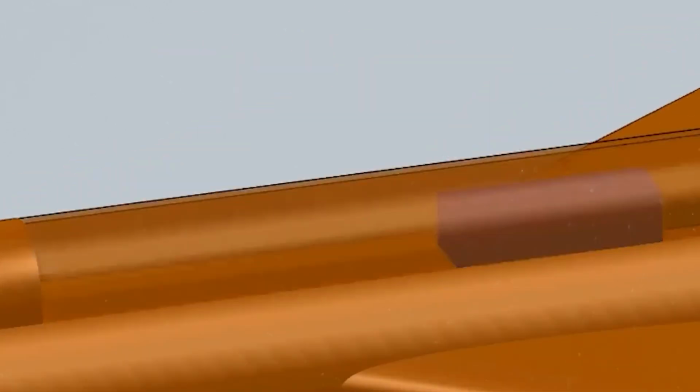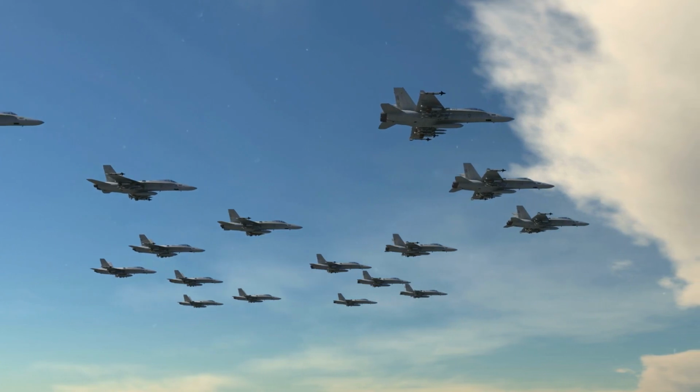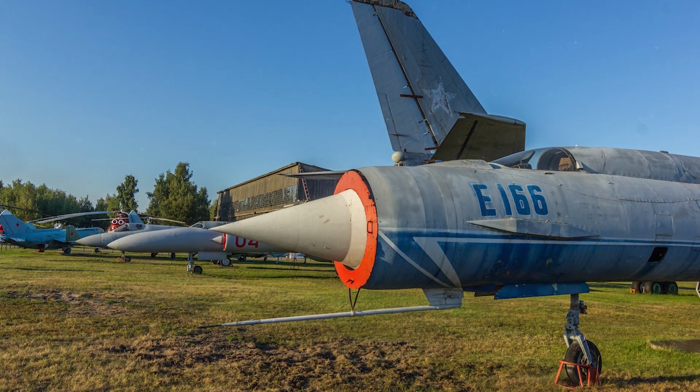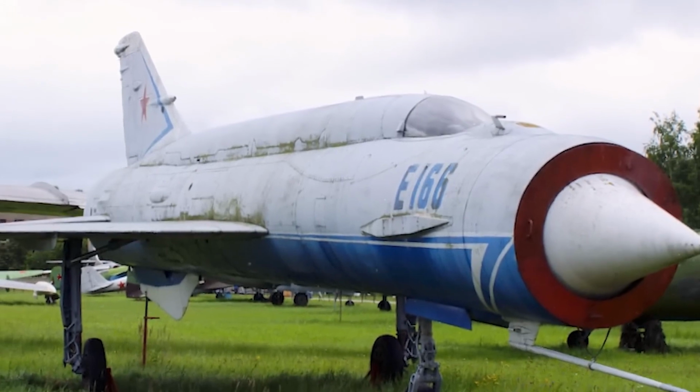The E-166 was based on an earlier interceptor design, the E-152, which was created in response to U.S. reconnaissance operations. The E-152 has few differences from the E-166, which was dubbed the fastest jet fighter and held this title for quite some time.